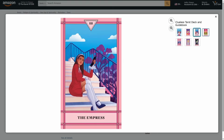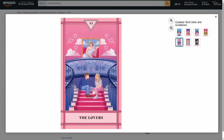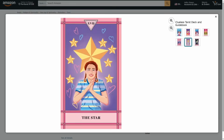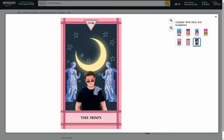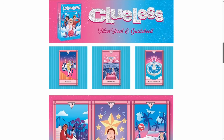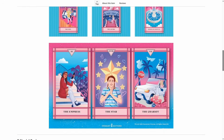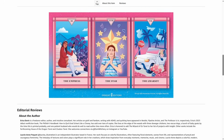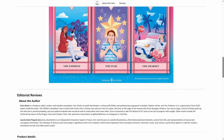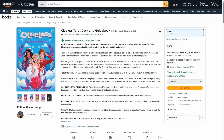And the Empress, so you have these pink borders here, the Emperor, the Lovers, the Star, and the Moon. Let's see if we have any more down here. So on the right, we have the Wheel of Fortune, upper right. We didn't have that card before. And we couldn't see the Chariot before, so there is the Chariot there. Yeah, so if you are into Clueless, this might be fun to play with. So that's a look at Clueless Tarot Deck.